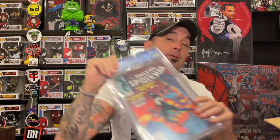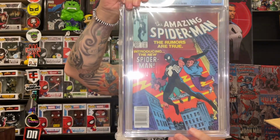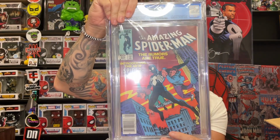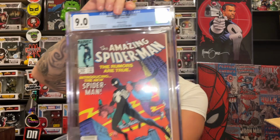We got, this was another book from the same collection that I looked through and picked up. This was a book I always wanted, never had, finally got. And that is none other, you all know it, Amazing Spider-Man #252. Once again, newsstand edition. This guy had a lot of newsstands. So, this one's, like I said, first appearance of Black Costume. Not a major key, but everybody loves this book. I love this book. This one's staying with my personal collection. This one's staying with me because we got a 9.0 on that one as well.